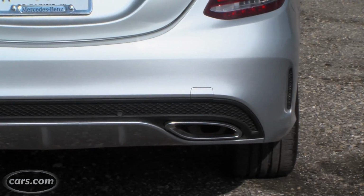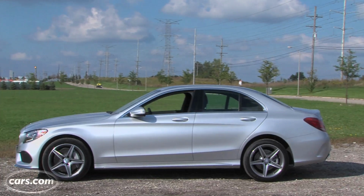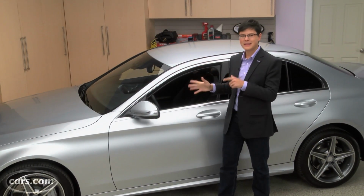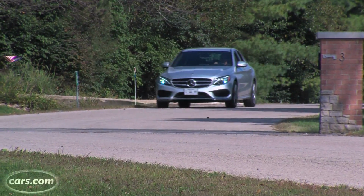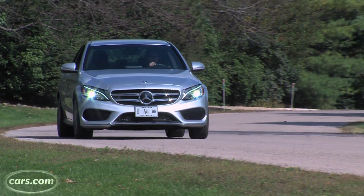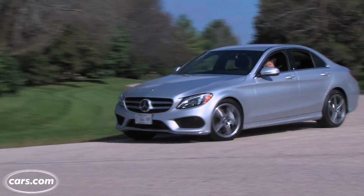Now, overall length for the new C-Class is up nearly 4 inches versus its predecessor, which was one of the smaller sedans in its segment. This is closer to the segment average. And despite the extra size, overall weight is down about 200 pounds thanks to more aluminum. That helps make even the base engine in the C300, a turbo 4-cylinder good for 241 horsepower, seem pretty quick, certainly quicker than the previous generation's C250.